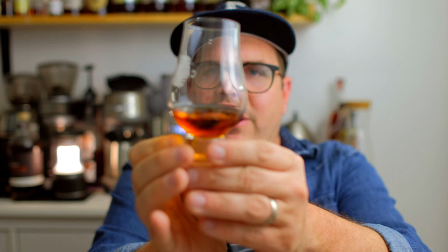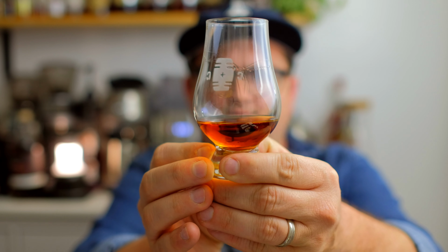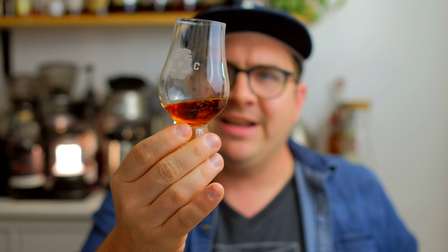125.8 proof. And man, the color on this is the first thing that I noticed because it's got this reddish, deep copper hue. And I don't know if you can tell the legs on this glass or not, but I could just sit here and stare at it and they are not moving. It is clinging to the glass like there's no tomorrow.